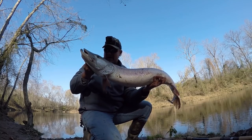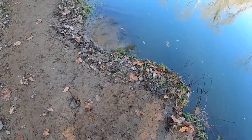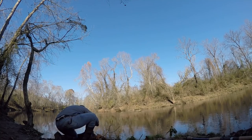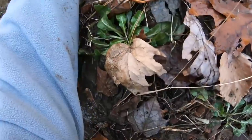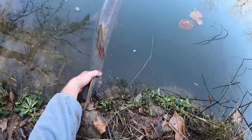I'm about to fall in. 50 inches. How can I do this without falling? Okay, I gotta do this without falling in. My biggest muskie ever. Oh my God. I was not ready for this fish. Look how massive she is.